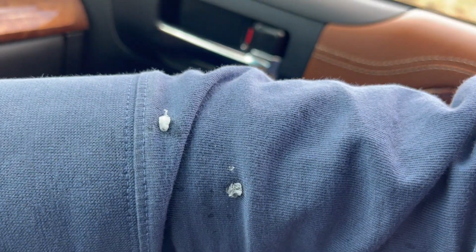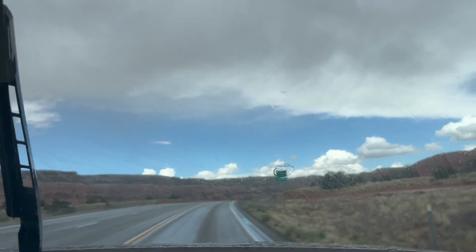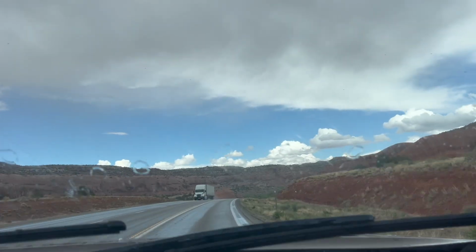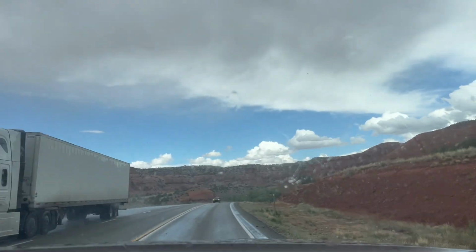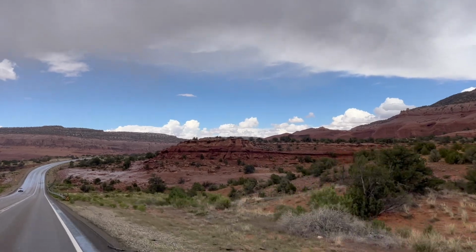These raindrops are white and hard. There's so many people that want to get by me because I'm only going 50, 55. You're going Airstream in a small hailstorm. It's very small hail, I think, based on how it felt out the window.